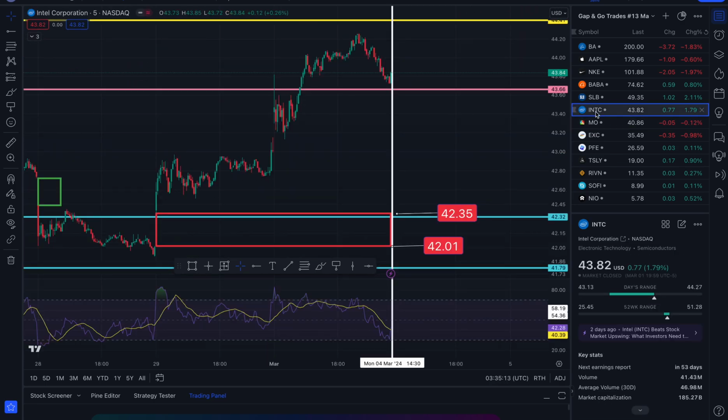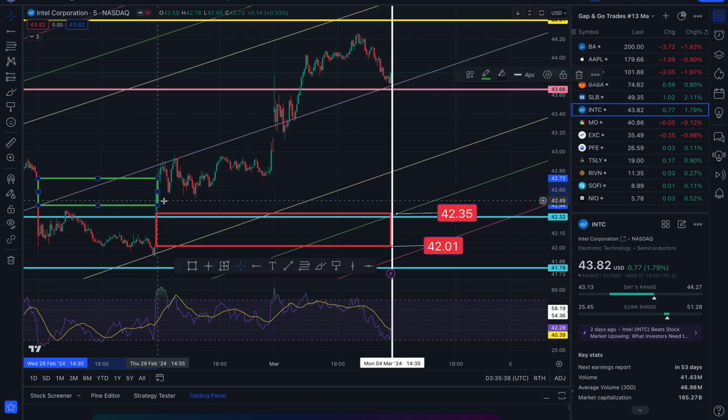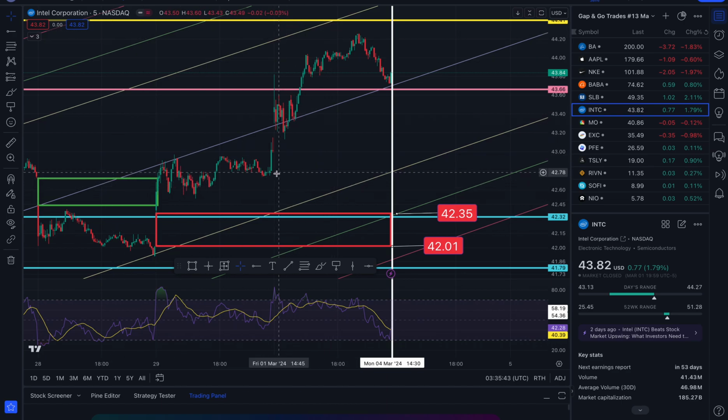Intel is a new one for this week. I dropped Uber because I put that in for my gap and go trades for last week and it filled, yay. And that means I had to find another one, and I was debating between Intel and Ford, but I have too many car stocks in here. So I'm like, I'm just going to mix it up. So this gap I did not drag out. That closed already to the upside at 42.72, and we're off to the races.